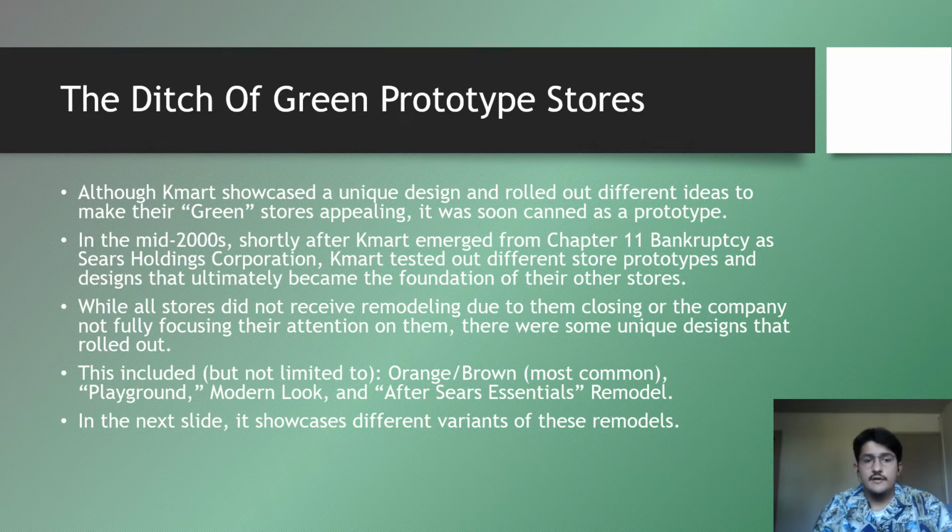While all stores did not receive remodeling due to them closing or the company not fully focusing their attention on them, there were some unique designs that came out of this. And there were different designs that I noticed when I went to different Kmart stores. I've been to over 5 in the Southern California region, and I've seen different remodels and different prototypes of stores. The ones that I essentially put together are the orange and brown one. The orange and brown one is the absolute most common one.